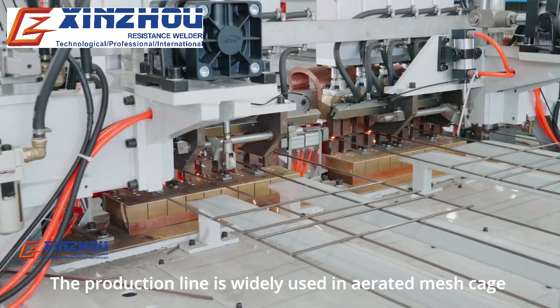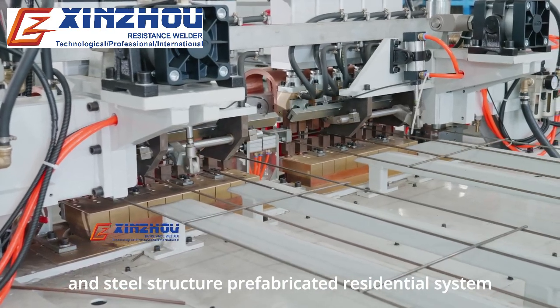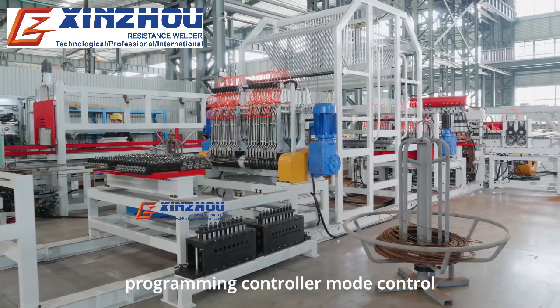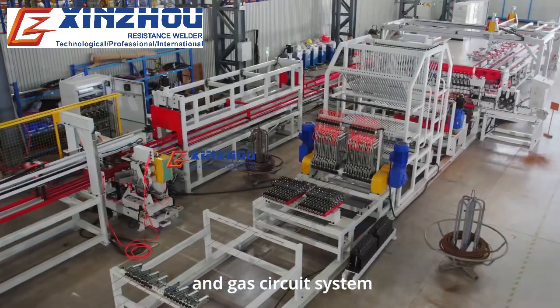The production line is widely used in aerated mesh cage welding production lines and steel structure prefabricated residential systems. The machine adopts HMI plus PLC programming controller mode control. It's composed of an electric control system, water cooling system, and gas circuit system.